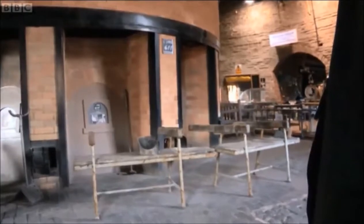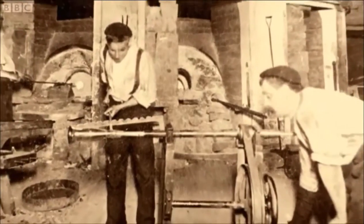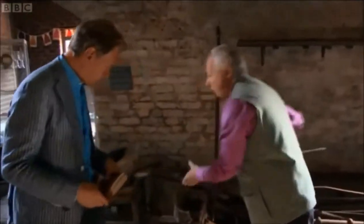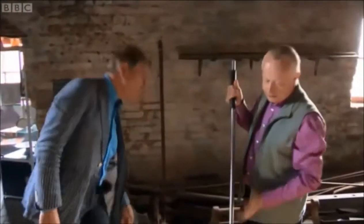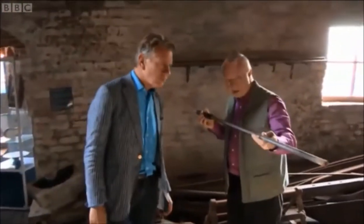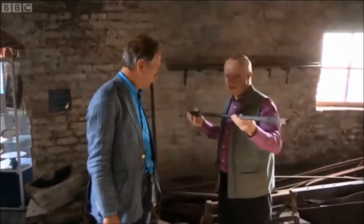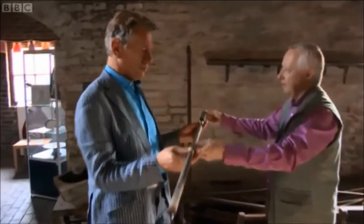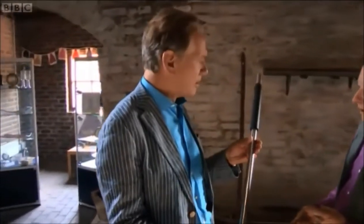You have a series of 12 glass pots in here, which have got molten glass inside them at about 1400 centigrade. The glass blower would have one of these blowpipes, the end of which would be heated. It would then be dipped into the glass pot. The glass would then come out, and then he would blow it. It's quite a task. Would you like to just try the weight of that? Oh, that is surprisingly heavy, isn't it?